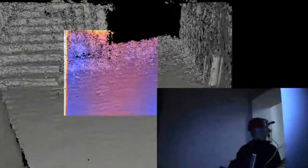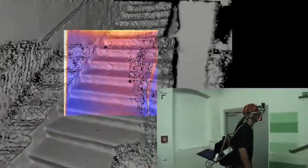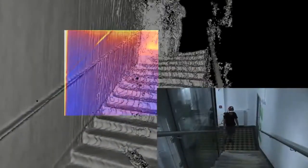You can see here that he can move pretty well in the dark, and he still sees the environment around him. And as he looks more up, then there is a character who is taking a video of him. And then you see in thermal response that you have a high response in the character place.